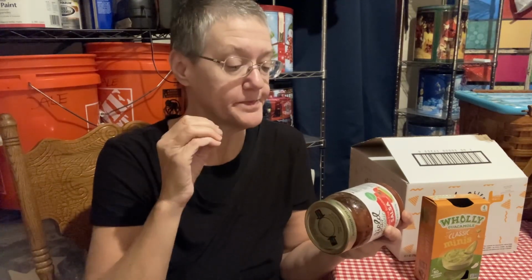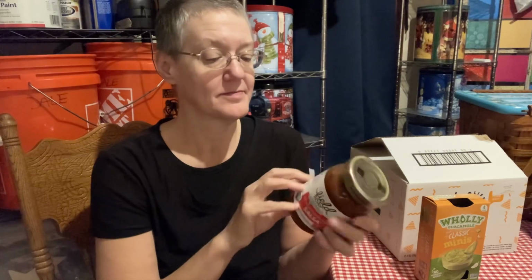Now, these are two easy dip options: salsa and mini holy guacamoles. Again, individual portion control helps. Most salsas will be keto friendly, but you need to check that there's no sugar, no corn, no fruit, like sometimes they'll have something like mango, and no beans. This has 2 net carbs for 2 tablespoons. That's perfect. This is a generic store brand.